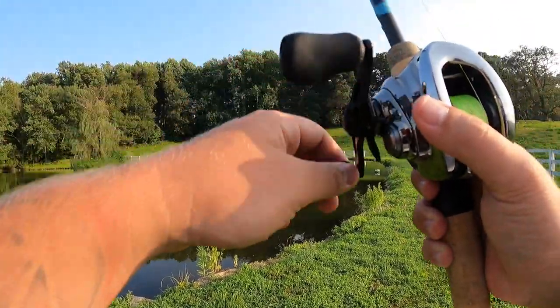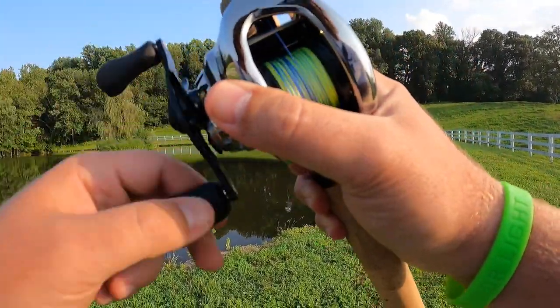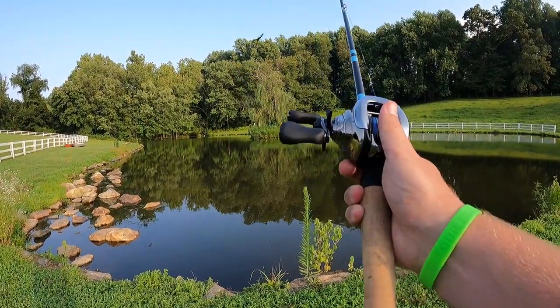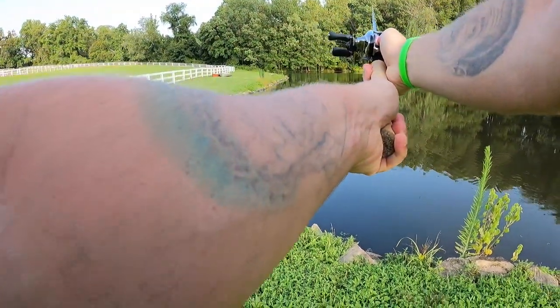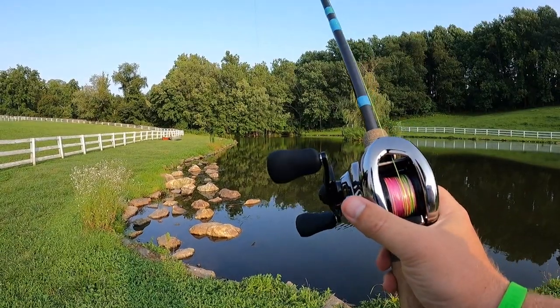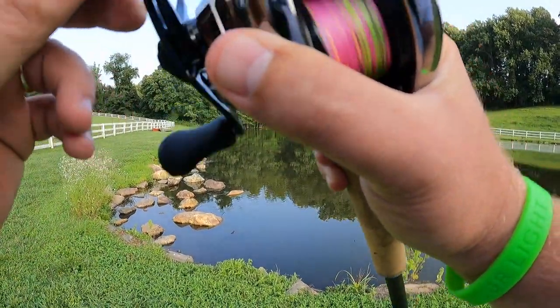I think it's a 7.8:1, the highest you could get in the Antares DC. But it feels great on this rod. It feels like it's definitely supposed to be there. And as you guys can see, I'm casting a weightless plastic out there and it's doing fine. I got 20 pound J braid on this too, guys, just in case you were wondering.